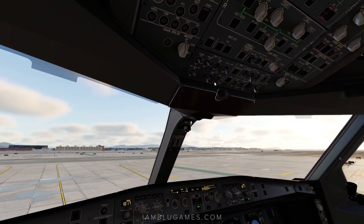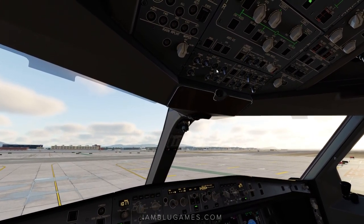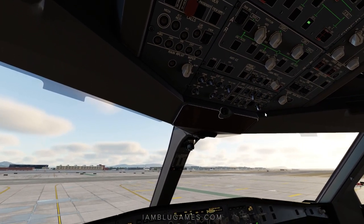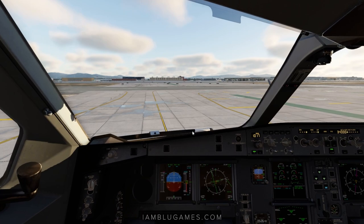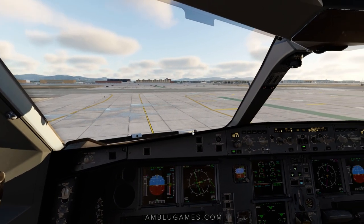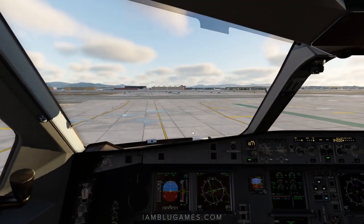Just holding short of the runway. Let's go ahead and get all of our lights set for takeoff. And we're just gonna do one last check of the overhead, make sure we're good to go there. Everything looks good to me. Yeah, beautiful day to fly, beautiful morning. And we are clear for takeoff, runway 06 left, clear to the right and clear to the left. Let's go.